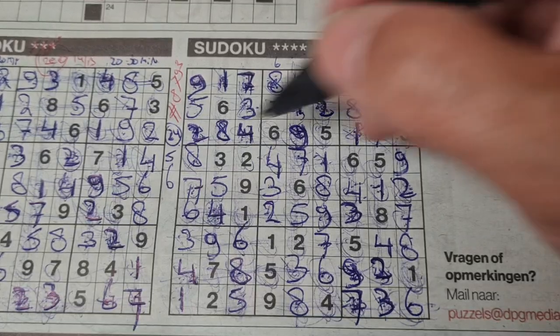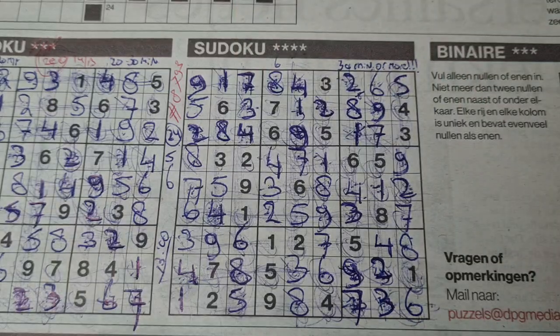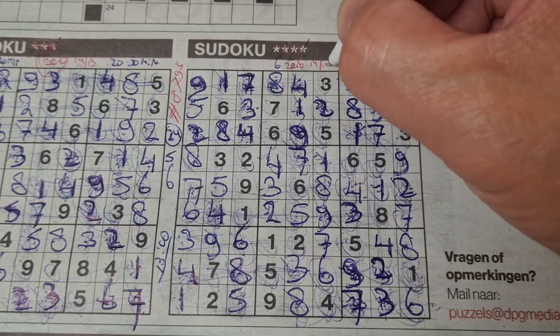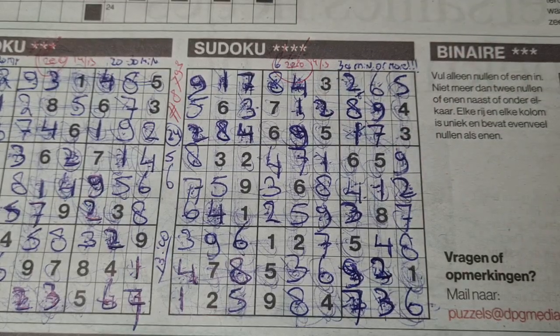Finished in 13 minutes. I cannot believe this again. It's not a 4, not a 3, not a 2, not a 1. It should be a 0 stars. I'm faster than 13 minutes. So I'm well pleased with the time, and I like this one.